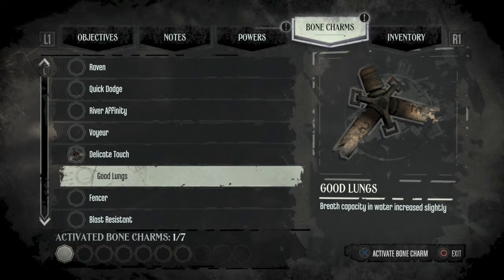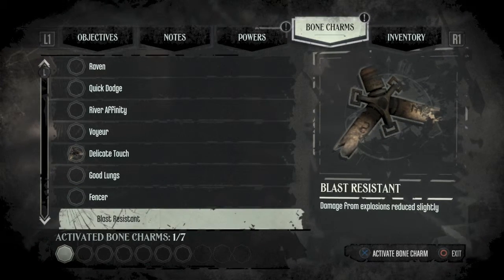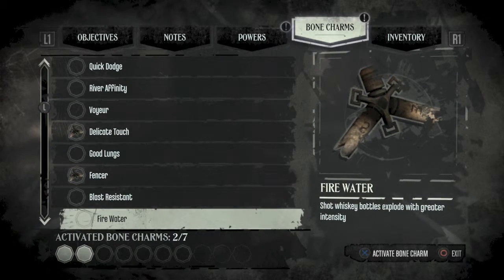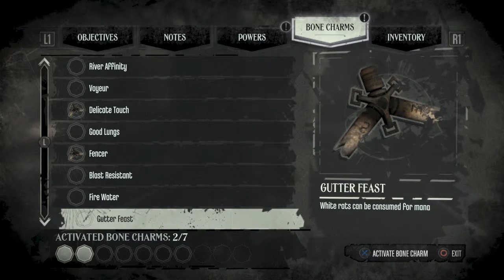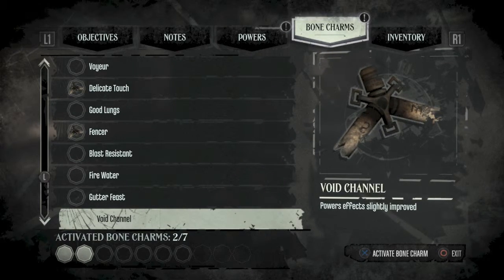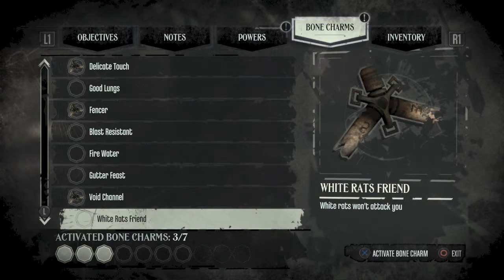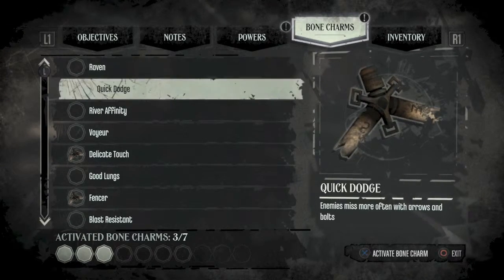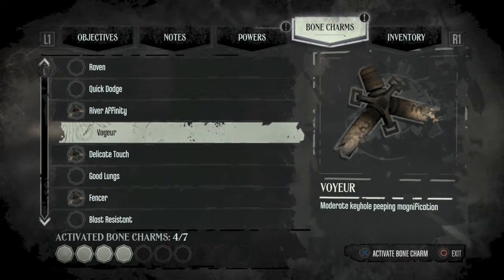Breath capacity in water slightly increased. Win sword versus sword contests more frequently. Let's go ahead and put that one on. Shot whiskey bottles explode with greater intensity. Gutter feast, white rats can be consumed for mana. Void channel powers effects slightly improved. I could use that. And white rats won't attack you. So I guess some that I can just put on. I can put on river affinity, keyhole magnification.